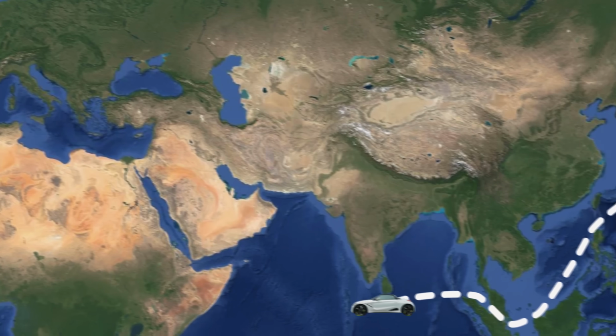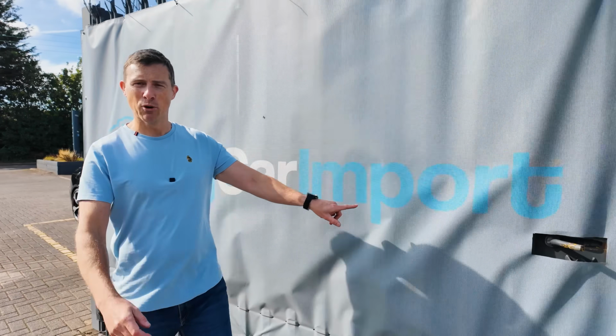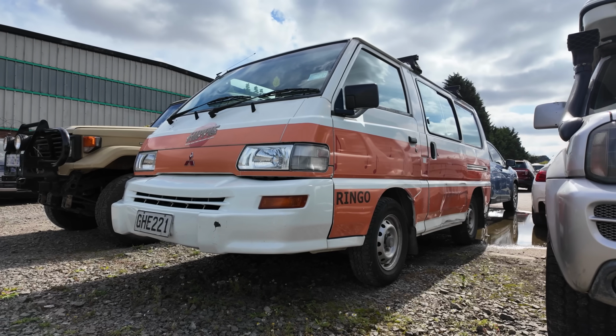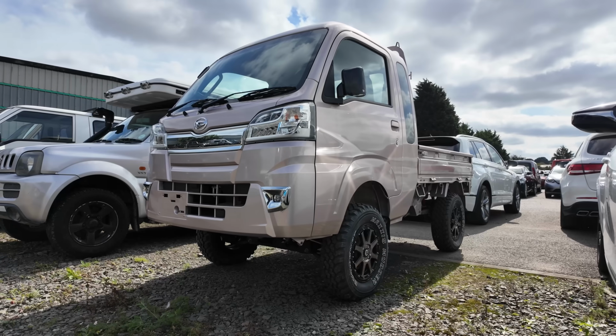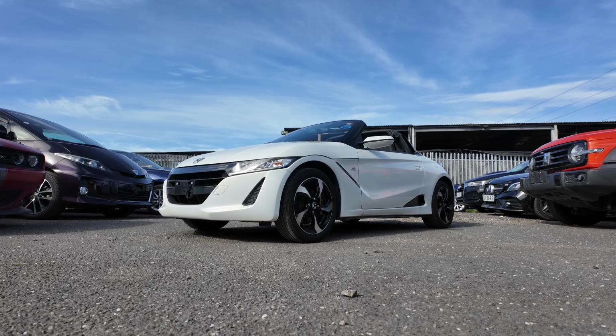But what happens once your car arrives in the UK? I've come to My Car Import in Derbyshire. Now they're the largest processor of privately imported vehicles in the UK. They do 3,000 vehicles a year and they're going to be getting my car road ready so I can drive it legally in the UK.